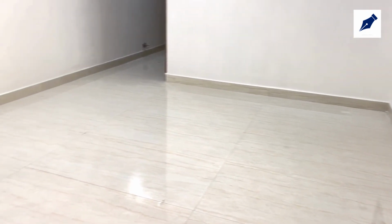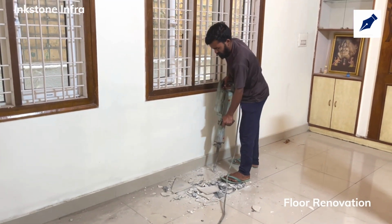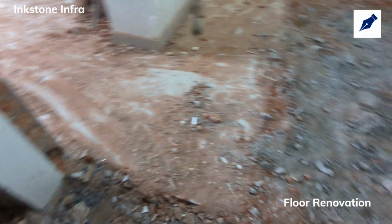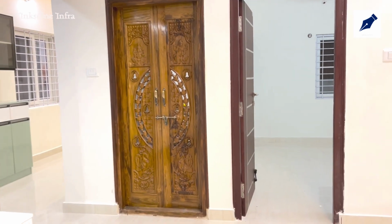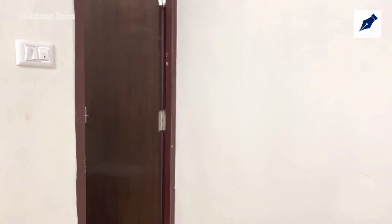The entire house floor is renovated. The guest bedroom is renovated and we have constructed a bathroom that has access from the guest bedroom.